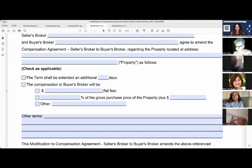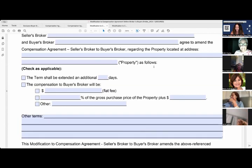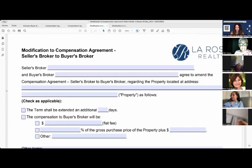So you might want to make sure that you send this modification that, hey, the term shall extend for an additional 20 days, 30 days, right? The compensation to the buyer's broker will be, if there's any modification to that. So anything that has to be modified to that original agreement would be modified under this particular document, modification to compensation. And this is seller's broker to buyer's broker.